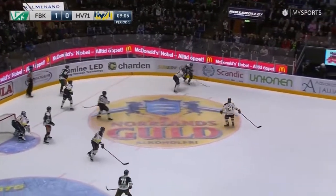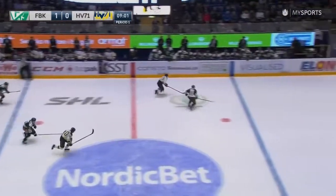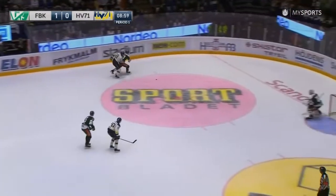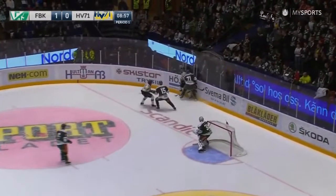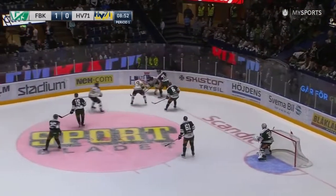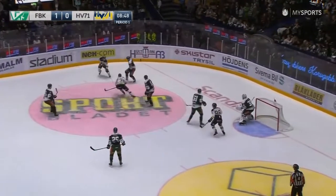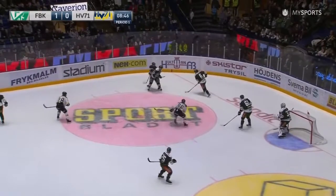Johansson in the corner, up to the half boards. Taken off the puck and collected out by Tenby, who will throw this one up to Bengtsson. Bengtsson into the offensive zone, angled off the puck there by Virtanen. Virtanen sends him hard into the boards. Bengtsson now from the corner. Taken back by Ulstrom. David Ulstrom letting the shot go, hits a body, doesn't find its way through.